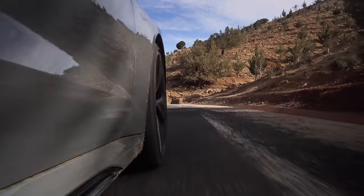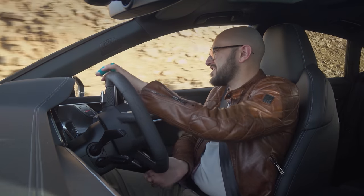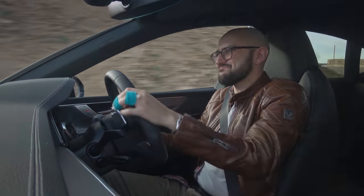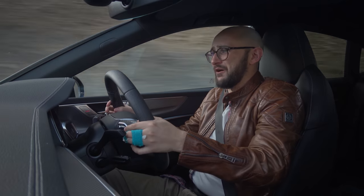Inside, I would have wanted a bit more V8, just a bit more of that proper dirty 4-litre V8 noise, because, well, who doesn't love a V8 noise, especially if you're going to buy an RS car?